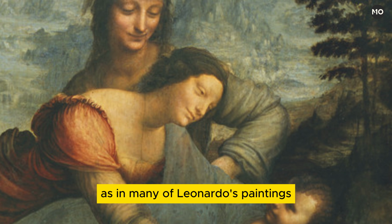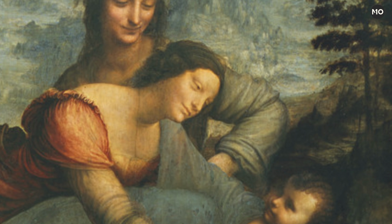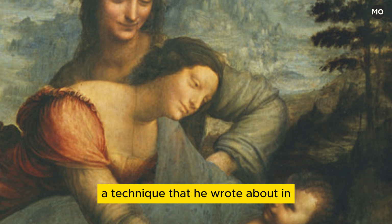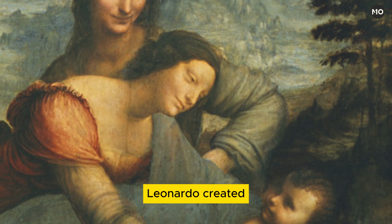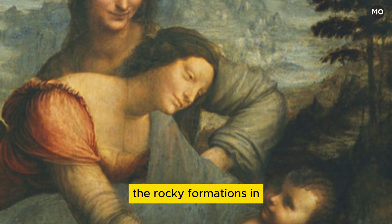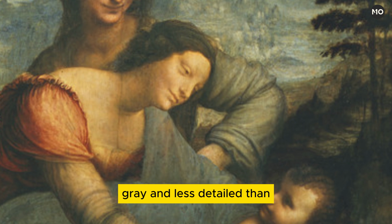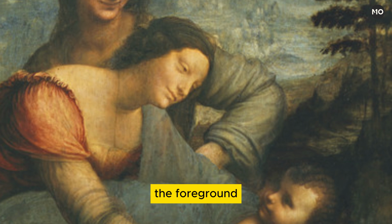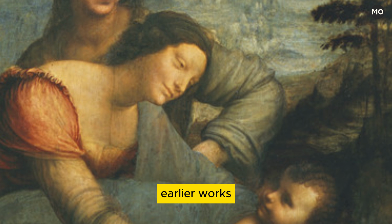As in many of Leonardo's paintings, the figures sit amid a fantastical landscape. Using aerial perspective, a technique that he wrote about in his treatise on painting, Leonardo created the illusion of distance by painting the rocky formations in the background so that they appear blue-gray and less detailed than the landscape of the foreground. He used this technique in many of the landscapes of his earlier works, including the Mona Lisa and the Virgin of the Rocks.